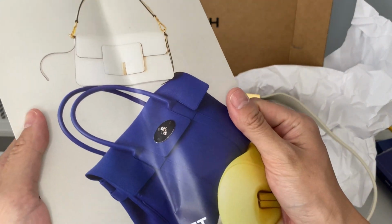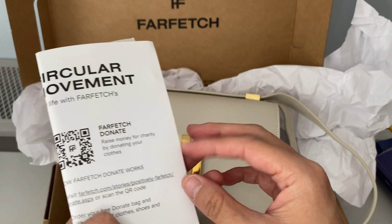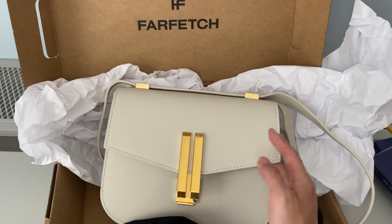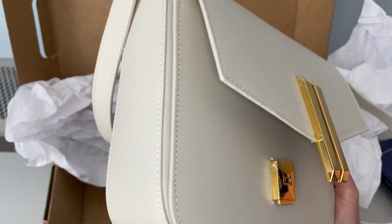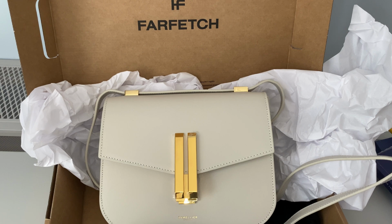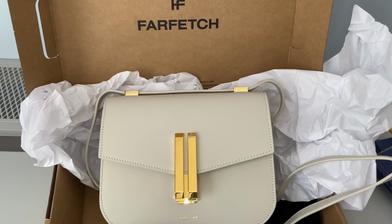What else? Yeah, this one is Mulberry, I reckon. Before that, I was really into Mulberry for a while, so maybe I was hyped by a little bit. However, I didn't think it was for me, and I'm gonna give this a test run, right? Normally I'm not into this boxy shape because it's simply just too big, and I'm a petite person. I am 5'4", around 162 or 163 centimeters tall. I'm not really thin, but I'm around 45 to 47-ish kilograms, right?